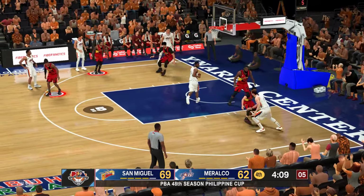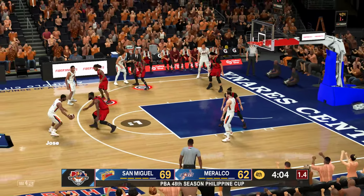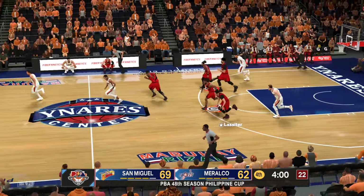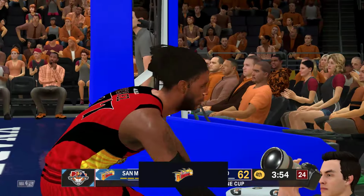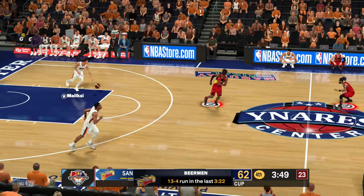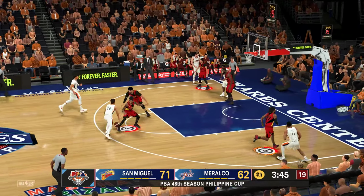Shot clock at 6. To halt the run. Doesn't go for him. Gone 5 of 8 from the field so far in the fourth. Pass to Perez. Finished off the break. Looks like they're gaining some confidence here in crunch time. Building out this lead brick by brick, they have taken a very methodical approach.